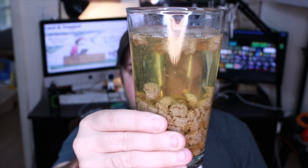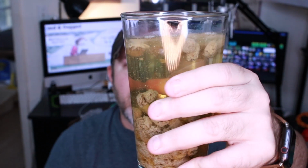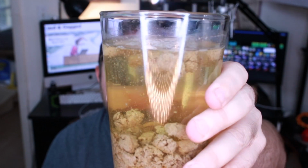So yeah, you know, I don't know. There's no corn, wheat, or soy in this, but yeah, that's a pretty distinct ring. And there are several bubbles still on the top here. So that food breaks down really well in a dog's stomach. Probably really good for a puppy with a sensitive stomach. That's probably ideal for that.